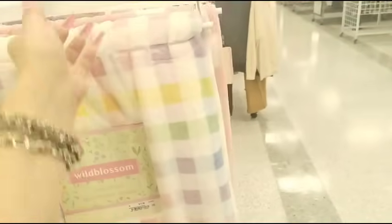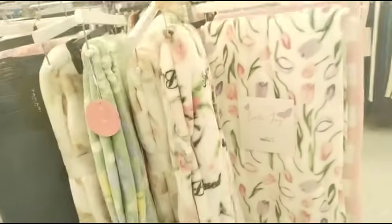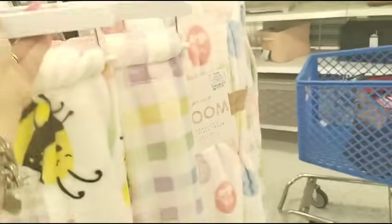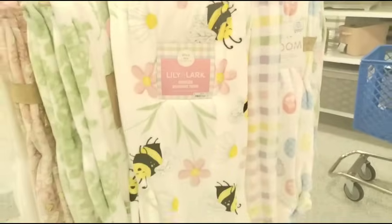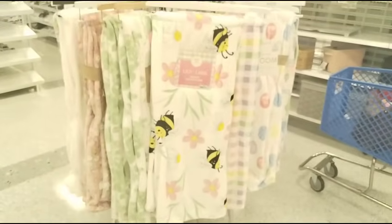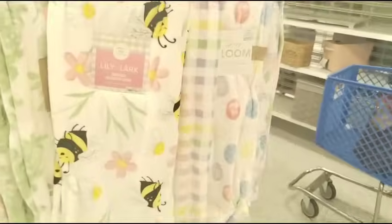Look. The Easter plaid for $12.99. The tulips for $12.99. I mean, it's just... This place is just too crazy, you know? Or I'm crazy. One or the other. Who's to say... Look at that. Sorry about how the camera's picking it up.